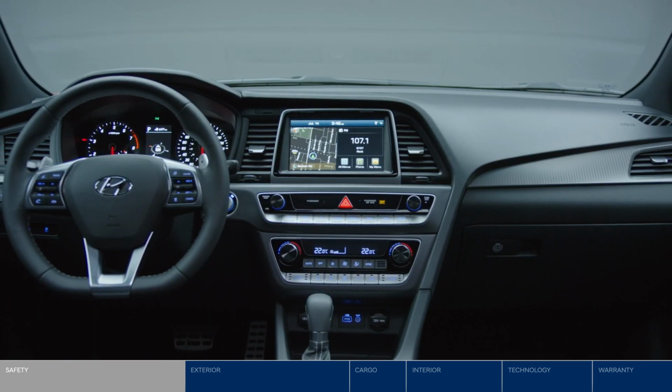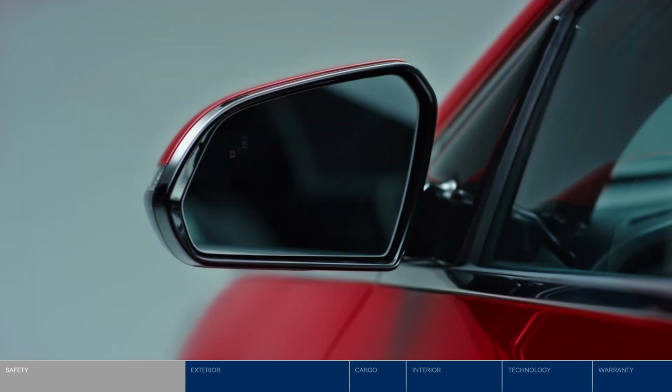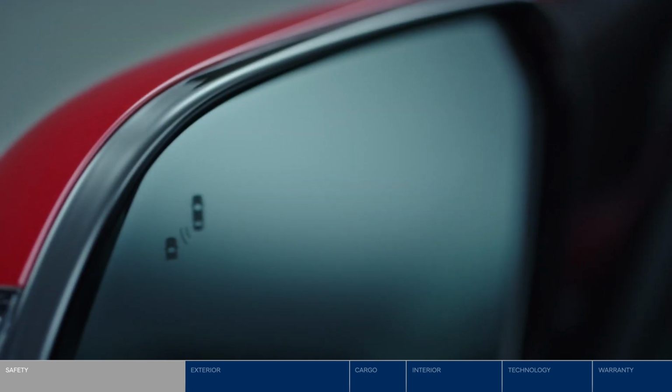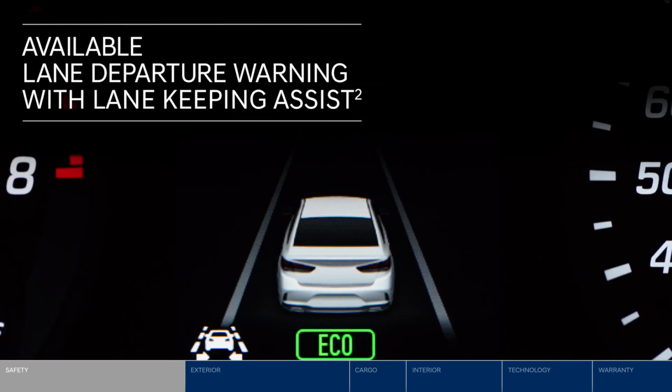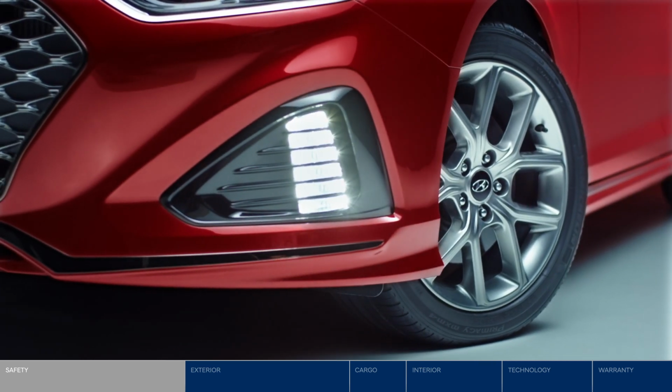The Sonata also offers a wealth of driver assistance technologies to enhance your safety. Standard blind spot collision warning features an alert system you can both see and hear. Lane departure warning with lane keeping assist alerts if you start drifting from your lane. It will even provide corrective steering.